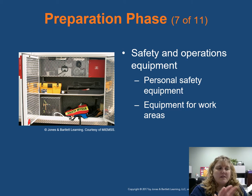Now this is actually a picture of an ambulance that has an external side compartment where you can see the personal safety equipment is located in here, but that may also not be an option when you look at the van ambulances. That type 2 van doesn't have external compartments like this, so you may find those inside your truck.